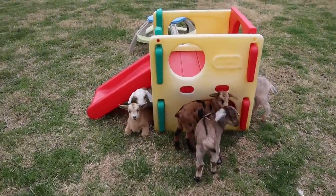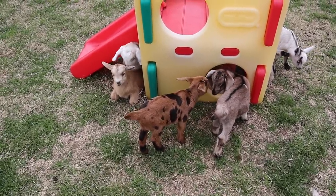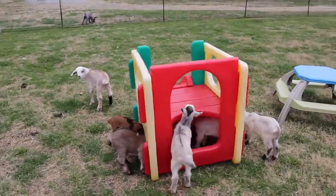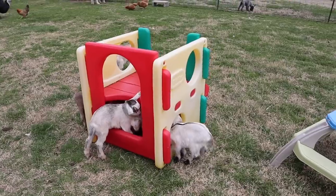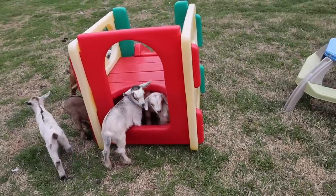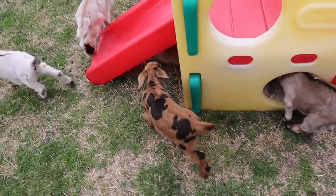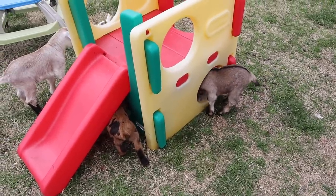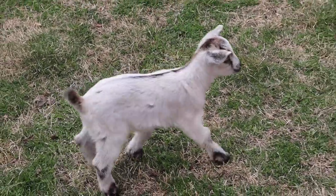So you see the kids' new favorite hangout. Either they're on top of it or they are dog piling down under below, just about as mean as you can fit, get in there. Oh, what a sight. Look at that. Is that not funny? Another week or two, there's no way that they could all fit in there. No way. They grow so fast. You know, little babies. Cute little goats.